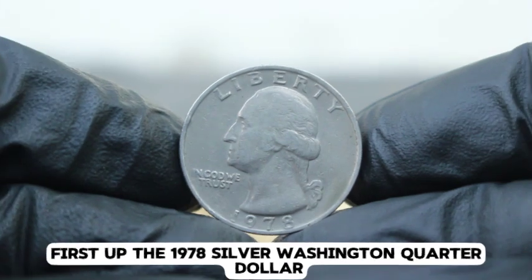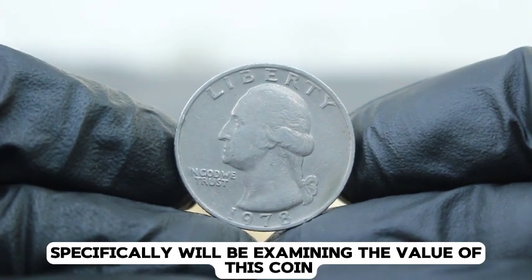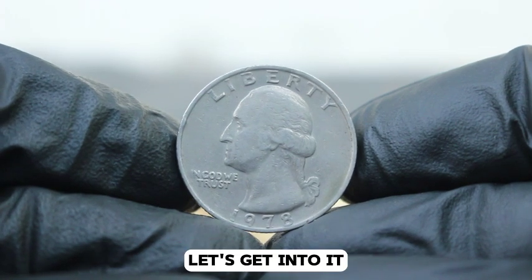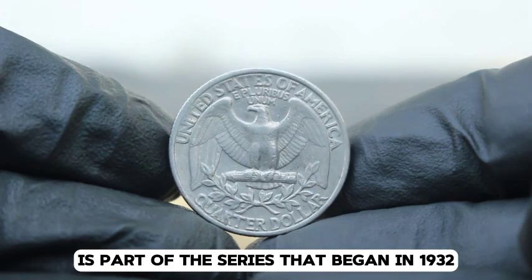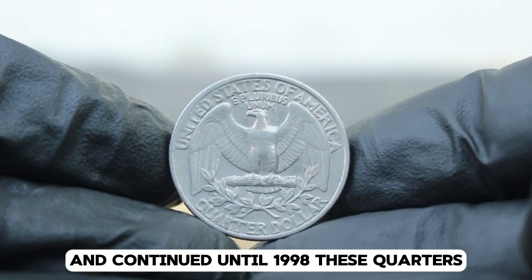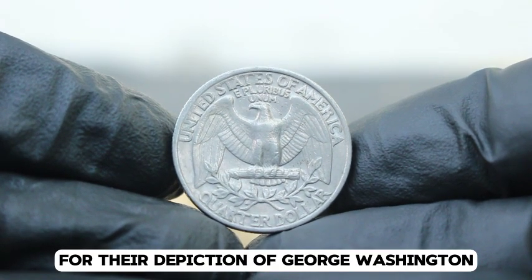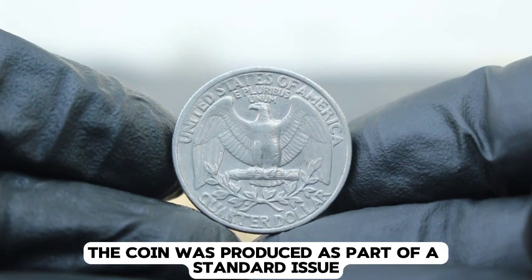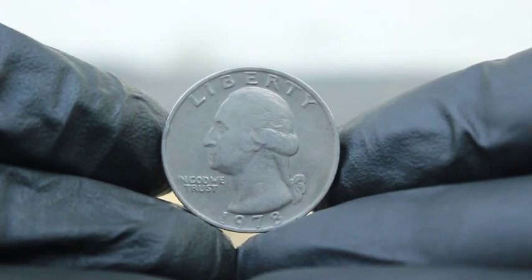First up, the 1978 silver Washington Quarter dollar. Specifically, we'll be examining the value of this coin in fine condition on today's auction market. Let's get into it. The 1978 Washington Quarter is part of the series that began in 1932 and continued until 1998. These quarters are well known for their depiction of George Washington, designed by John Flanagan. In 1978, the coin was produced as part of a standard issue without any commemorative or special features.